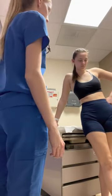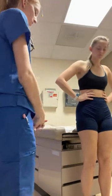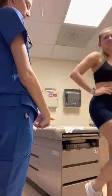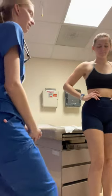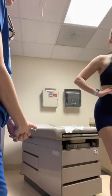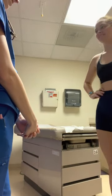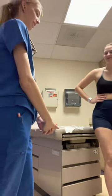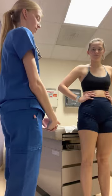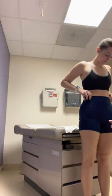Is there any reason why you can't hop on one foot or anything? I'm going to have you hop on one foot. Okay, and then the other foot. Okay, and then I'm going to have you do a shallow knee bend. Sorry. Okay. Good, so the cerebellar function is intact because the patient could do at least two of the tests without any unbalance.